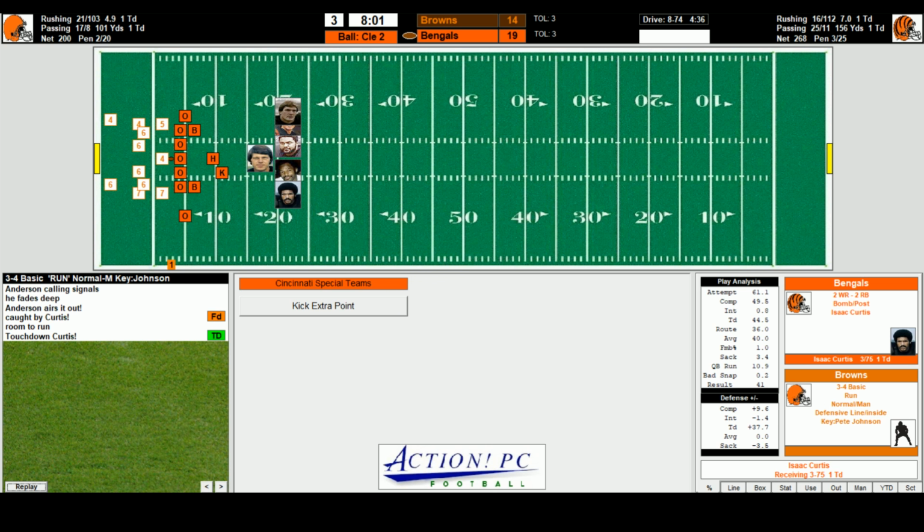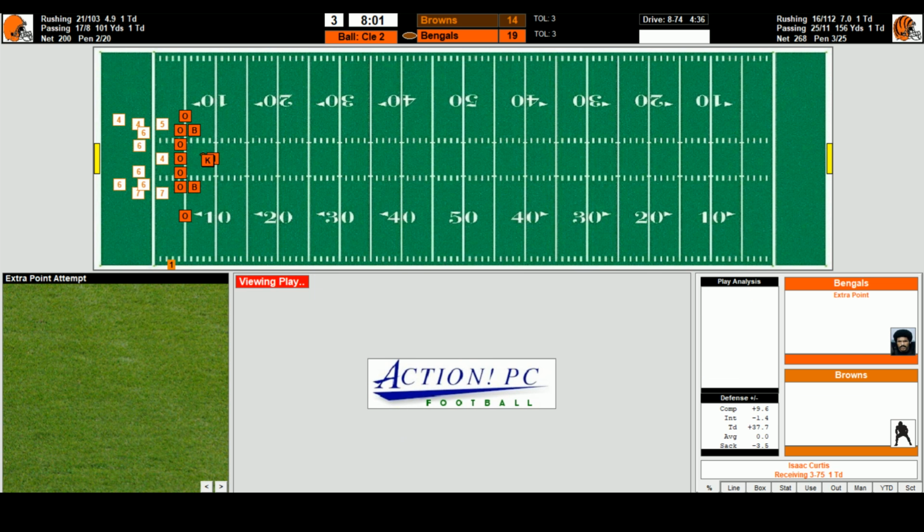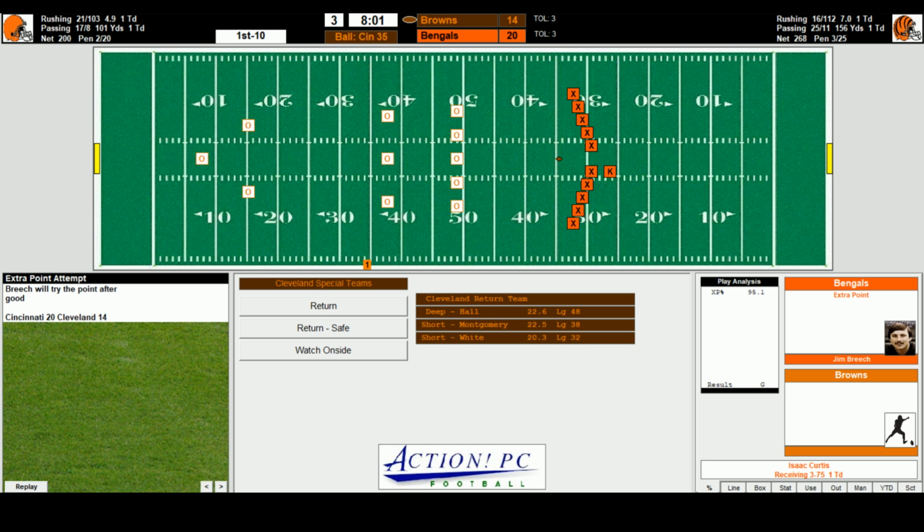The replays, by the way, are slower motion. That's new. I just noticed that. So something to keep in mind. Breach with the extra point. You betcha. So 8:01 to go in the third quarter. Cincinnati 20, Cleveland 14. What a play. And so Anderson now 11-25 for 156.